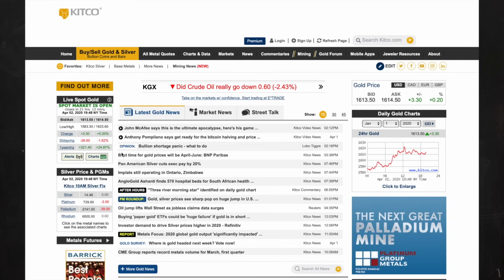Now, like I said earlier, you guys will never need to buy any kind of physical gold. All the gold will be purchased in the jewelry district. But if you do want to buy gold for investment purposes, you can buy it on this website. Just know there's a premium if you do want to buy gold bars or coins.